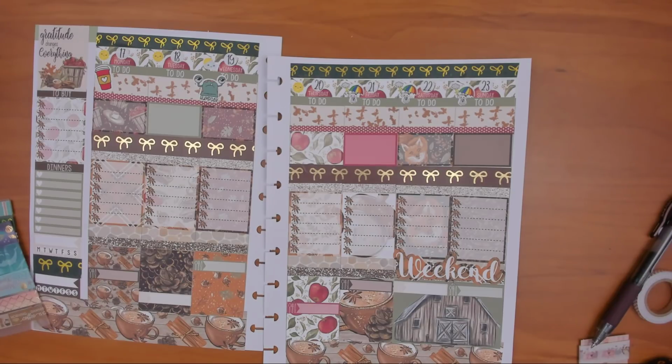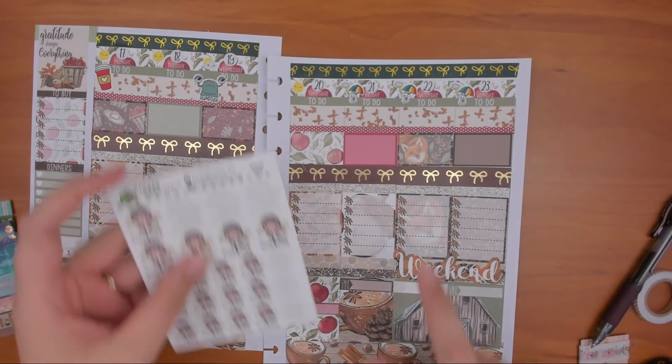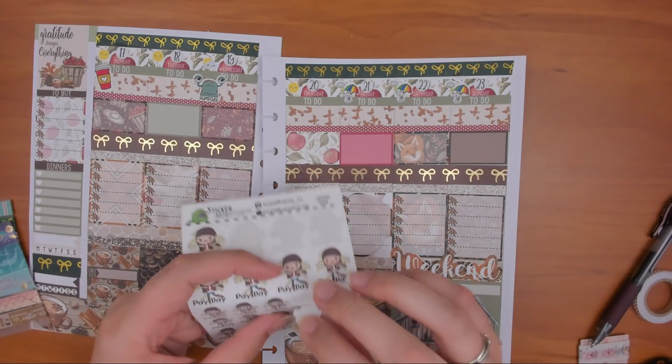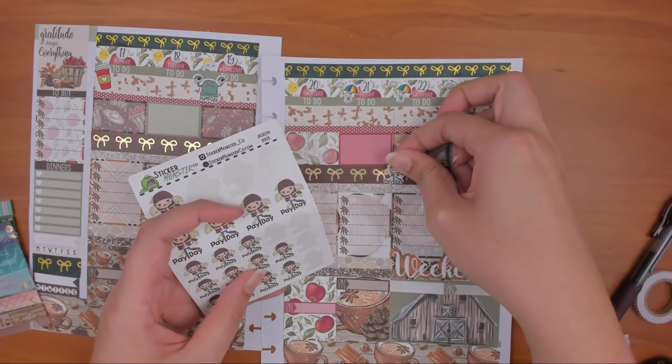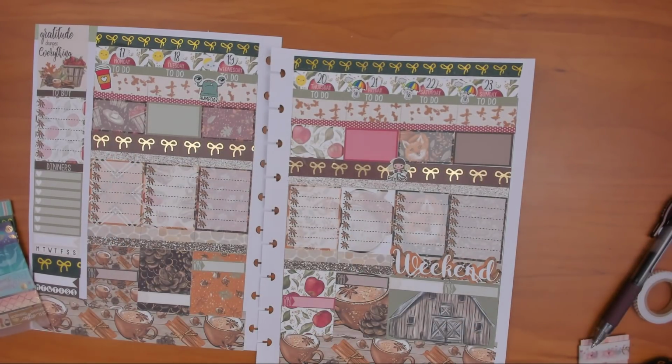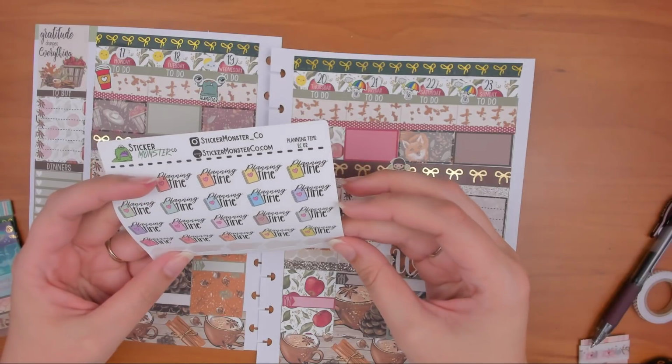And then I should have a payday on the 21st or 22nd from YouTube. So I'm going to put it right here because I don't remember which day it is. But this is from StickerMonsterCo. This is Jacqueline. And then I have a planning time sticker. So I'm going to use this one.